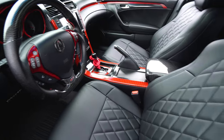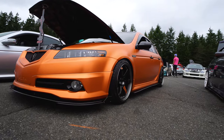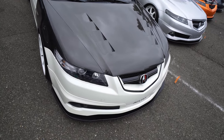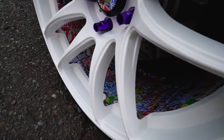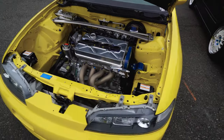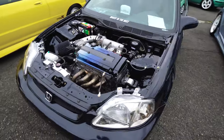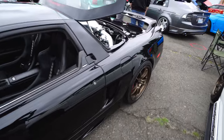Yeah, the forged carbon covers are nice. Jeez. Oh, this music is way too loud. Got the TE37s on here. One day, maybe. See what we got going on back here.